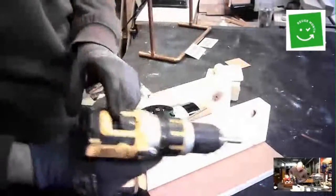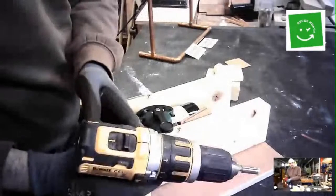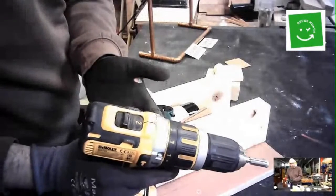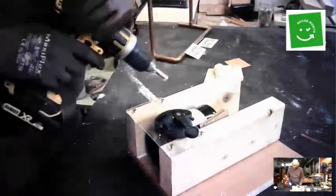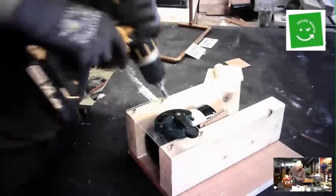So now you want to have your drill on speed setting number two. If you're on speed setting number one, you're probably only pulling 1,000 RPM or so. Speed setting number two on most drills will be upwards of 1,800, 2,000 RPM, which is what the set requires. Once we drill the bottle, I'll show you what that kind of looks like. So this is going to be noisy for a second, but we're going to just start our pilot hole.